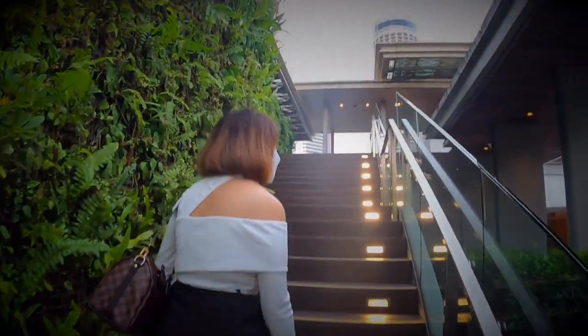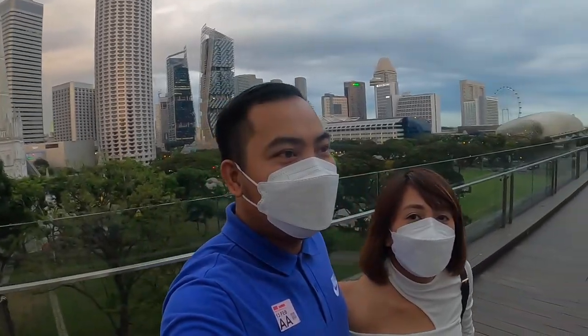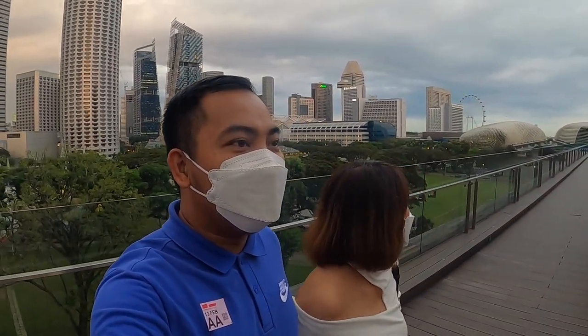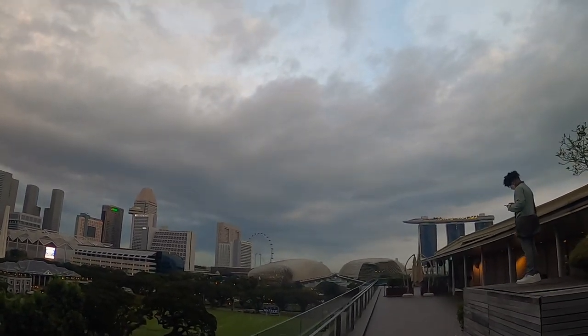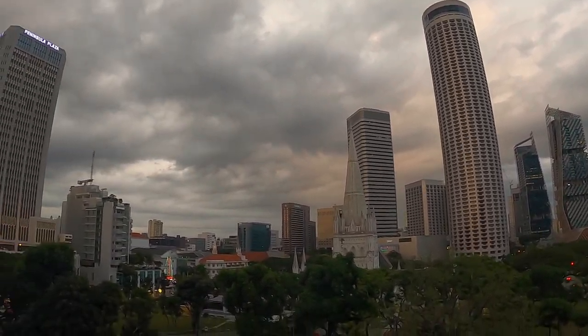Pupunta muna kami sa taas. Kasi nga sabi ni Uncle, meron daw magandang view sa roof deck. Yeah. So, let's go guys. Look what's in our background, guys. Marina Bay. Ang ganda dito. Nakaka-amaze. Tama nga si Angel. So, super ganda dito, guys. Look at the view. You can see everything. You can see Capitol, Peninsula. And this is St. Andrew, diba? St. Andrew Church.